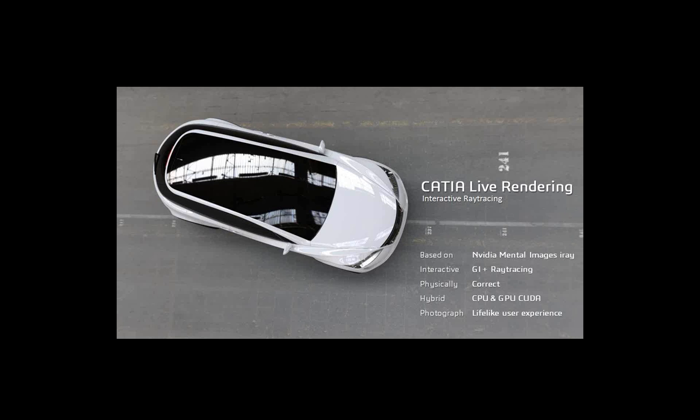The other interesting point about this technology is that it is physically correct. And you know, designers, they are doing rendering to see how it will look like in real life to take strategic decisions on the product. We are not in the film or game industry just to do some nice looking effects. We really want to take design decisions. So it's very important to have physically correct visualization.